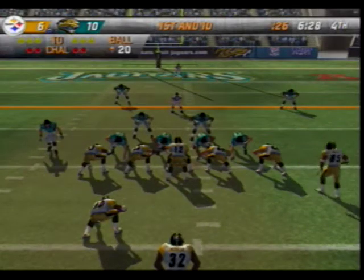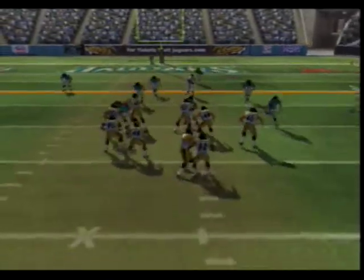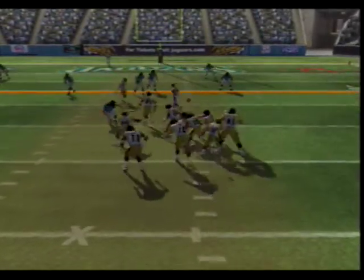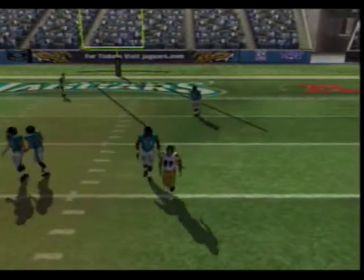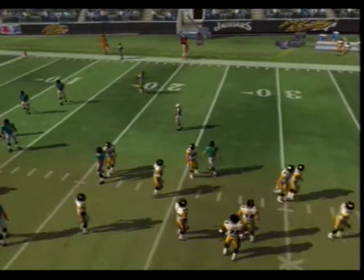The Jaguars with a four-man front. Gets the pass off, and he just can't hang on to it. He's had a lot of trouble reeling in the passes.